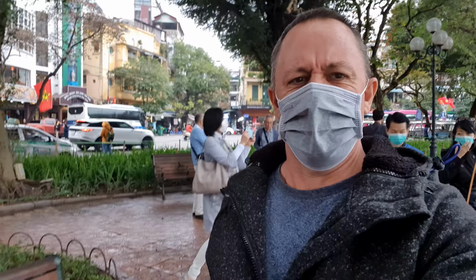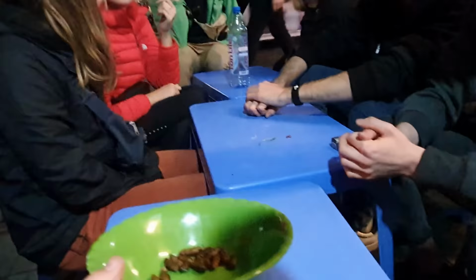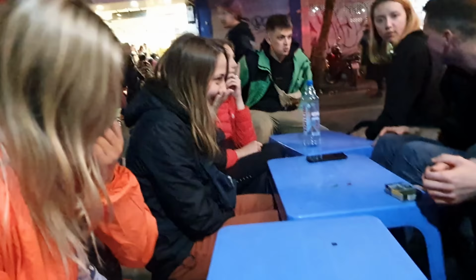So we've been walking around Hanoi, and it's one of the lakes. There's so many lakes. We've been wearing these for protection because Hanoi is right on the border of China, and with the coronavirus, we're just making sure we're safe. And you see, I'm not the only one wearing it. Everyone is wearing masks. It's silk worm. Is that for it? Maybe I'll try one.